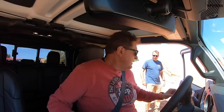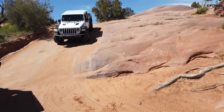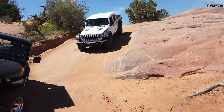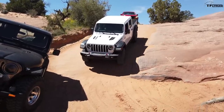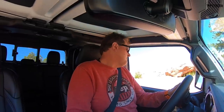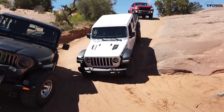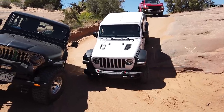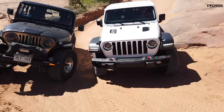All right, broken down Jeep is out of the way. All right, here we go. Going down the Ass Scratcher. So this is really all about departure angle. See how much I hit. I think Nathan's gonna have an issue with his nose. I may have an issue with my ass. If you're wondering why I'm saying ass, well, a long-term Jeep Comanche has plates that say AAZ for scratching.